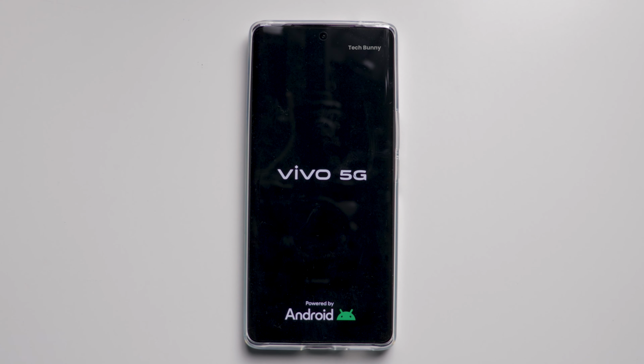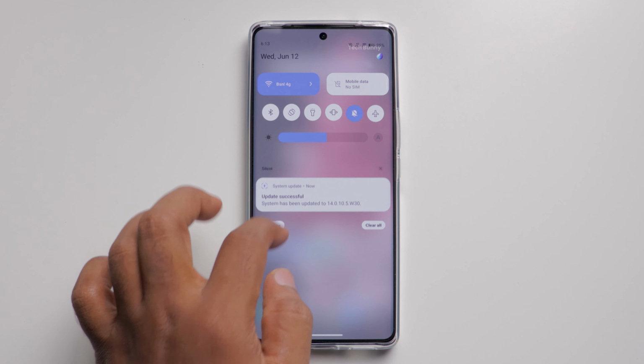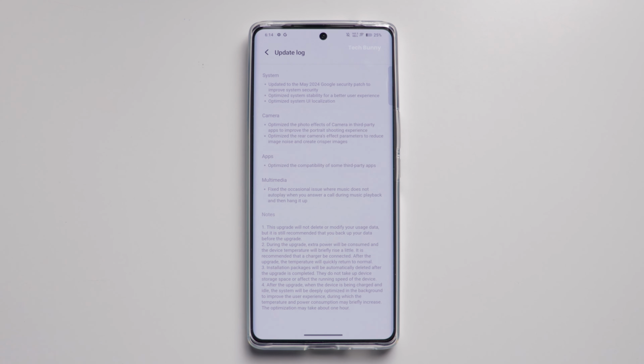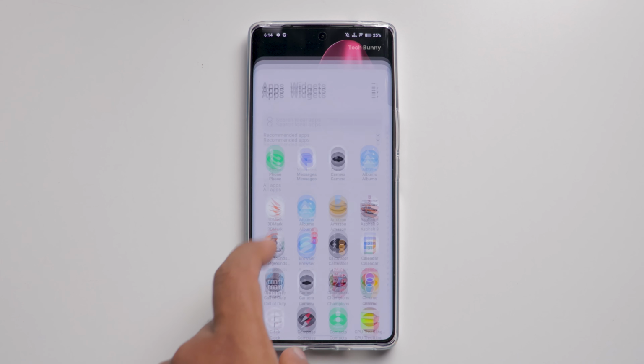Alright, now I have successfully updated the mobile. First thing, there are no green line issues. This update is picture perfect. Also, I checked if there were any noticeable changes in the apps or settings, but I didn't find anything. The data and apps that I installed previously are still in the mobile. So that's the update of the Vivo V30e smartphone, guys. Only the security patch is updated with some minor bug fixes which are not at all noticeable.